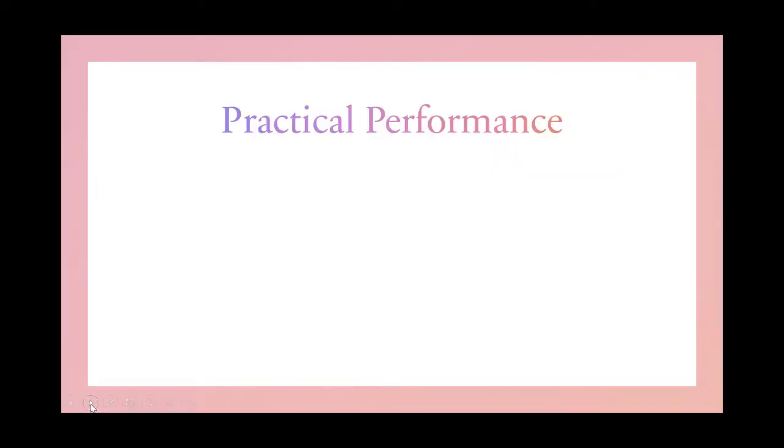Practical elements. As mentioned, we should have three areas that we can put forward for practical performance, and that's quite important.